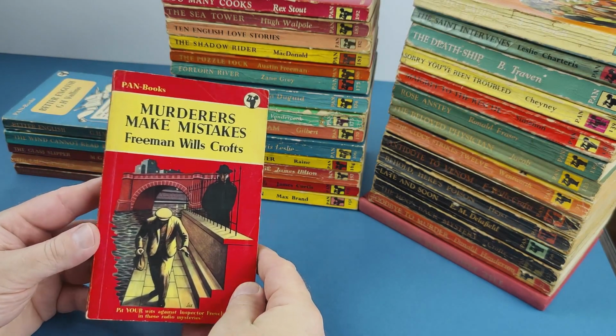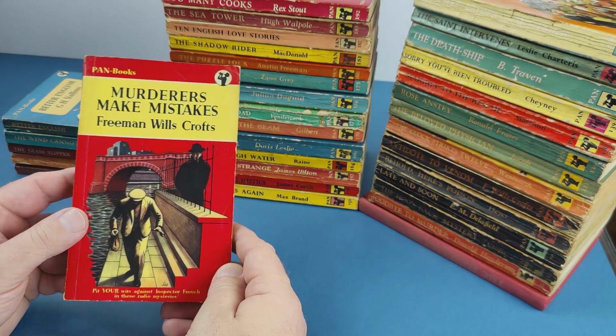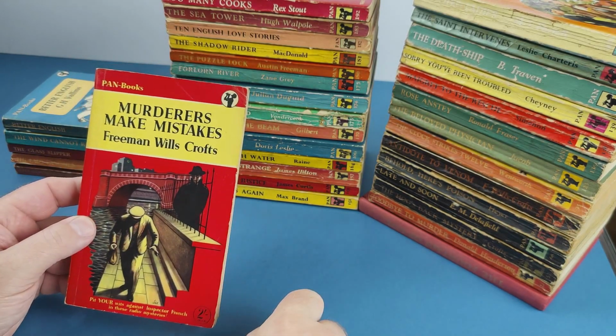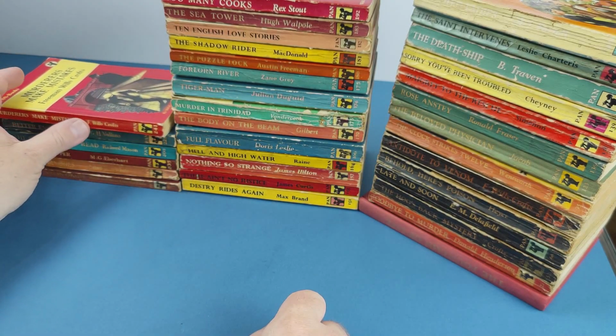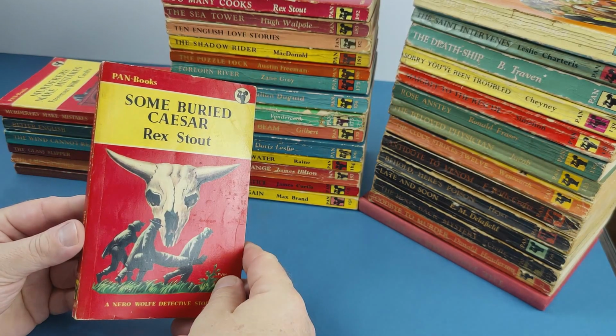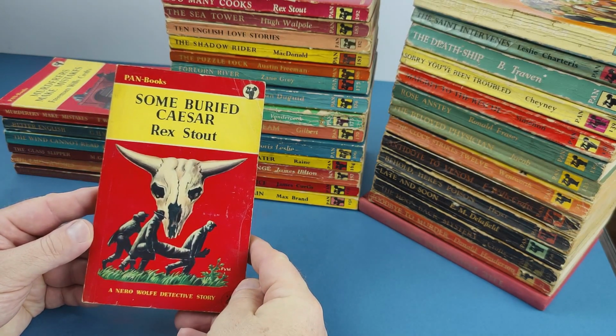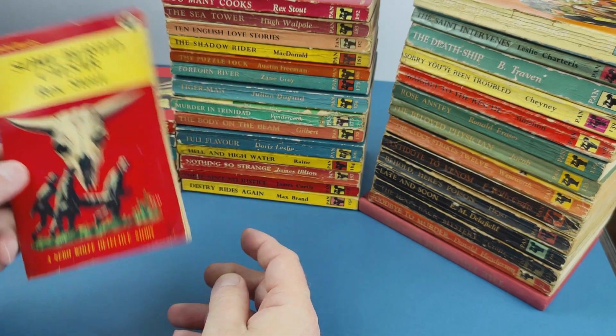Here we are, 241, another Freeman Wills Crofts, Murderers Make Mistakes. And as you can see, because we're going through a whole period of time from the late 40s into the mid 50s, the actual cover design is changing the further we go into these, which is nice to see. 244, Nero Wolfe there, Some Buried Caesar, Rex Stout.